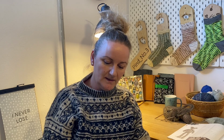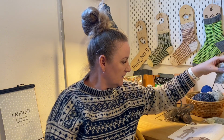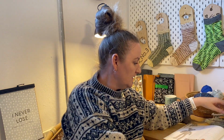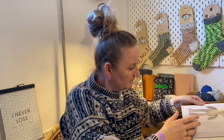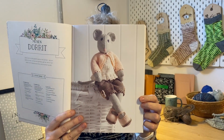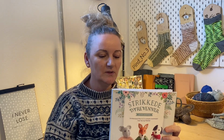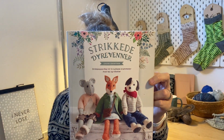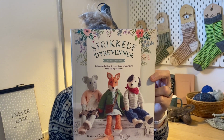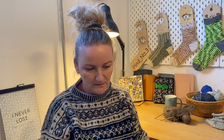And what is it that I'm knitting, you might ask? Well, let me show you that. I am knitting this little mouse called Dorrit. It's from, now don't mind that this is Danish, you can also get the book in English. It's called Knitted Animal Friends by Louise Crowther. And it's a book with knitted animal friends.